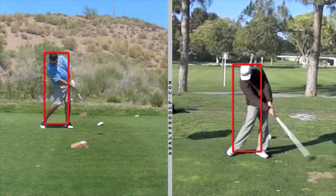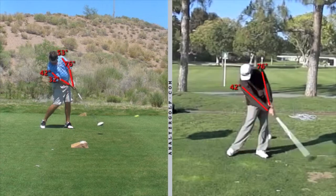Now, with an iron, you would need a little more weight on your left to consistently put the low point of your swing in front of the ball. But with the driver, this is not at the top of my list of concerns. I want to focus on the arms. Grant has extended his arms through impact, and you are beginning to separate your elbows.